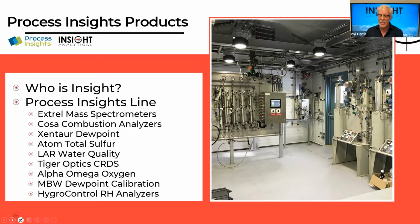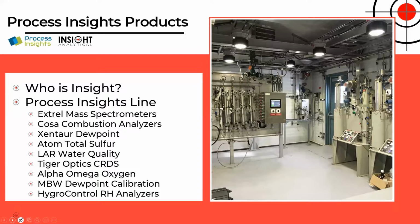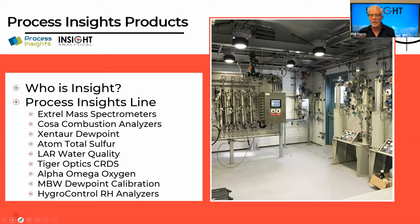And you can see when I say there's a lot of material here. We're going to talk about extract mass spectrometers, the COSA combustion analyzers for Wobbe Index and Carry, the Zentar dew point products. Atom is in the Process Insights line, Atom Instruments, and they do a total sulfur analyzer for gases and for liquids.